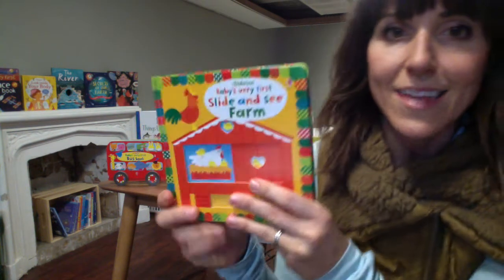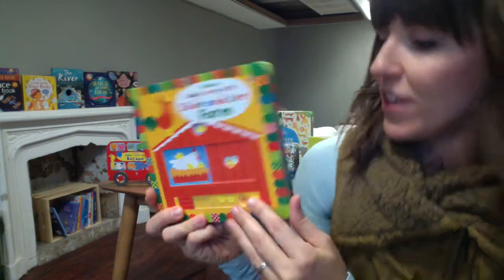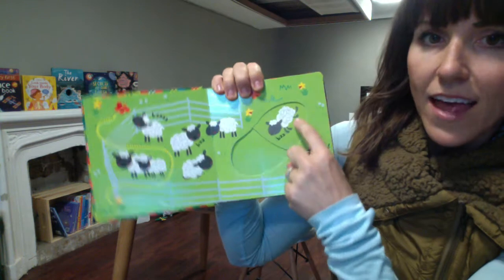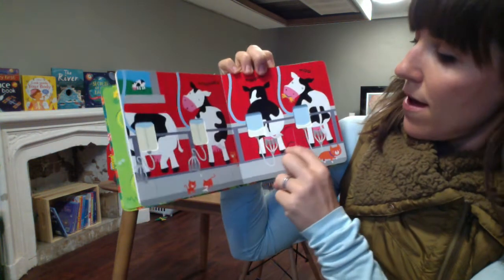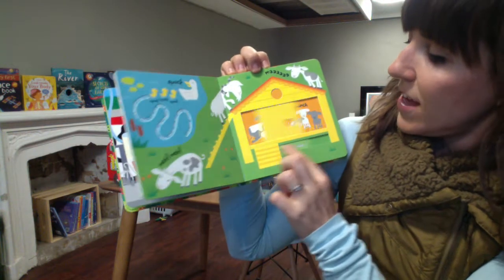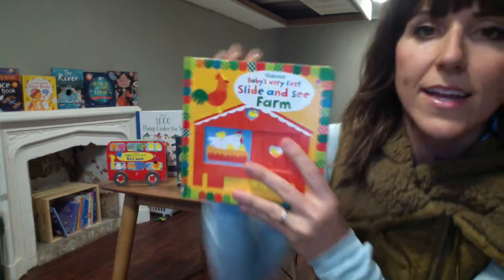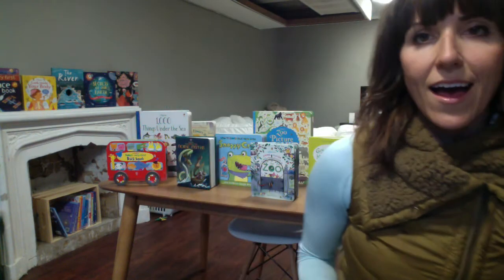Our Slide and See books have the Slide and See feature. These are $14.99. They have thick pages and there's just a fun little activity on each page for them to do with the slide and see. I love these. We have Slide and See Dinosaurs, Slide and See Under the Sea, Slide and See Farm. Check these out because they're a huge hit.